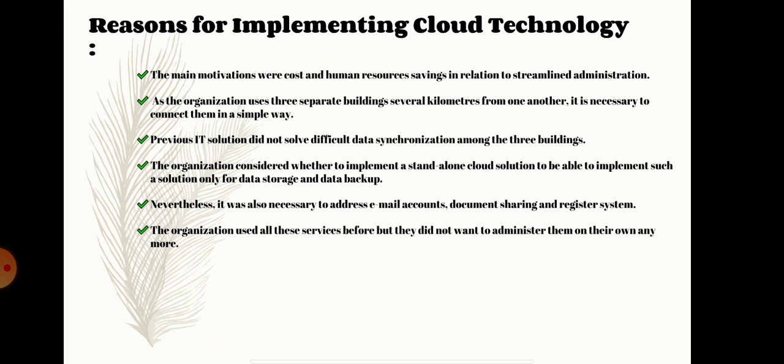Reason for implementing cloud technology. The main motivation was costs and human resources, saving in relation to streamlining administration. As the organization used three separate buildings several kilometers from one another, it was necessary to connect them in a simple way. Previous IT solutions did not solve the data synchronization among these three buildings.